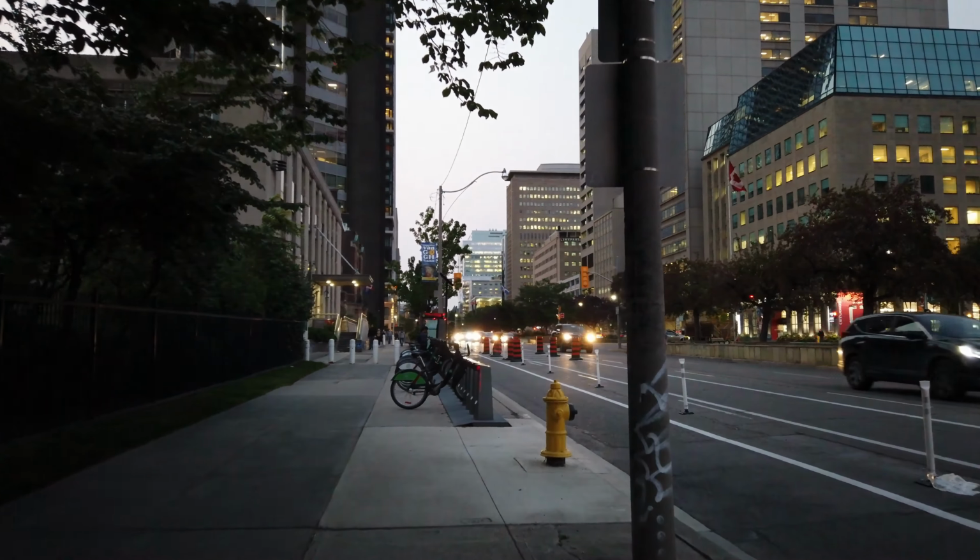These bike lanes on University were a new addition this year, and they're quite welcome. They're nice and wide, and they do have the protective barriers. And this building here on the left is the U.S. Consulate. The United States Embassy would be located in Ottawa, which is the capital of Canada. So that's why Toronto only has a consulate services building.